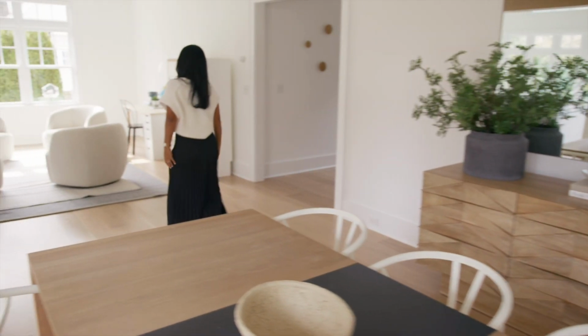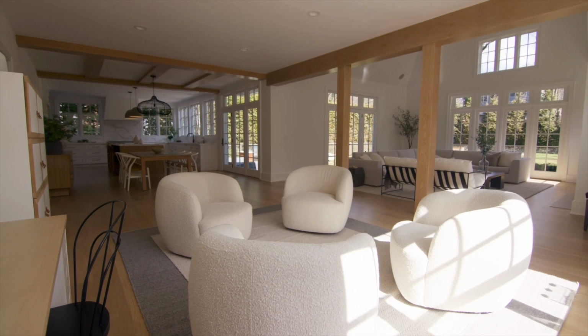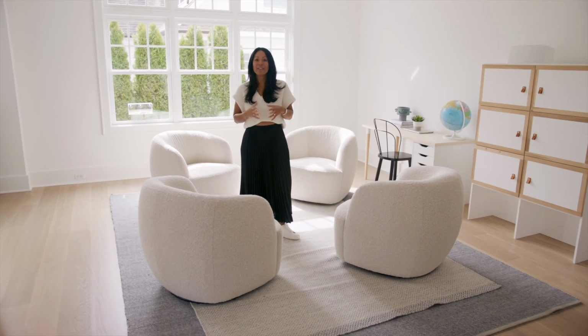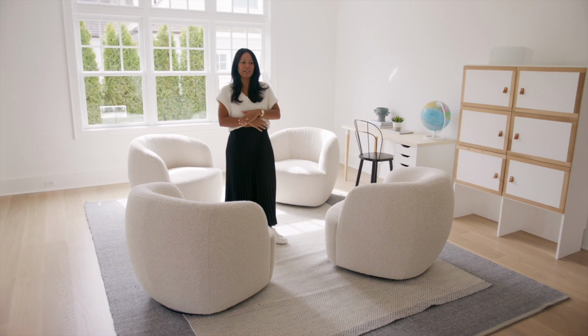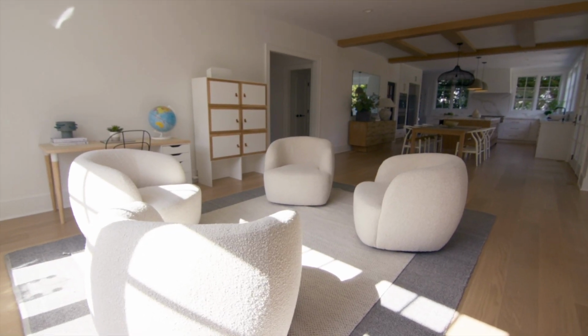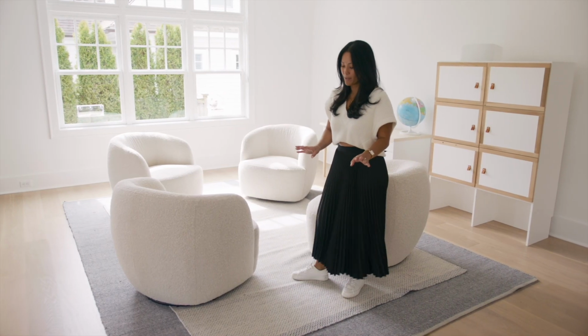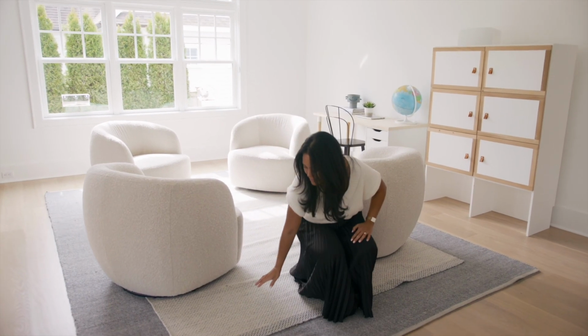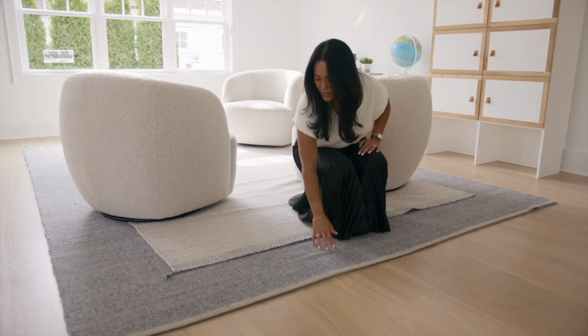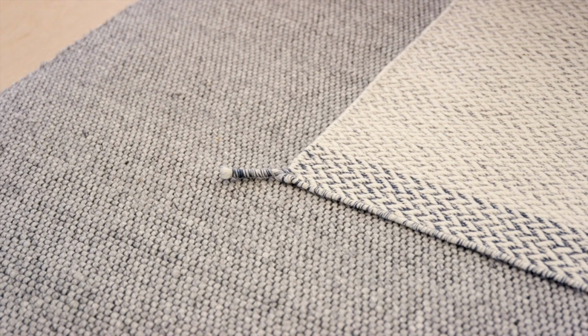Come on over here. We have this little flex space. So this space was just an open area, and our clients have young children and they wanted a space where the kids can just kind of lay out and sprawl out and do whatever. So we kept it open, we kept the furniture very minimal. I love how the rugs are textured and layered on top of one another. It just feels very effortless and very casual.